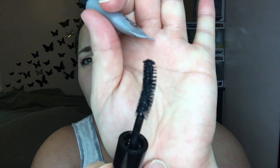I love mascara samples. I do. Oh, there we go. I got it all covered now. That's going to be interesting. I'm definitely going to try that. I'll probably wear it tomorrow. So that's all that I got.